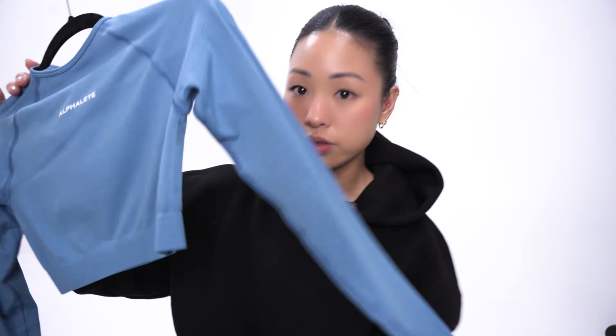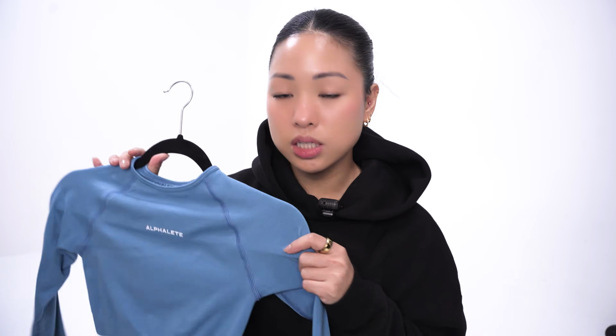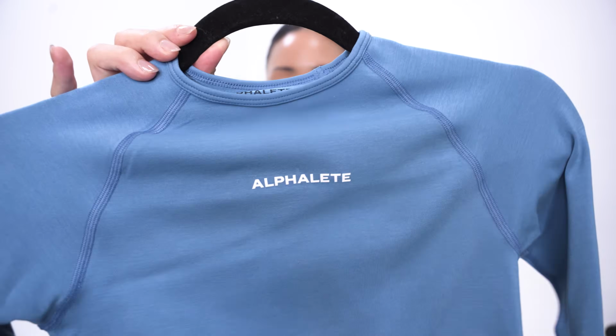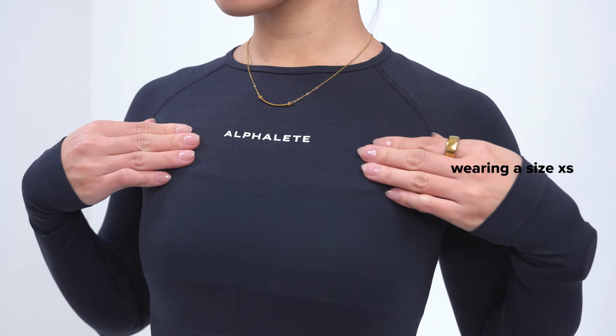But let's talk about the details. First off, this is a tight fit and it is a crop. So it does hit above the small of my waist. So it is a crop. I wish we had full length of these coming out too, just because I'm in a full length era of my life. This is our seamless material. We've got the white standard alphalete logo in the front center there.